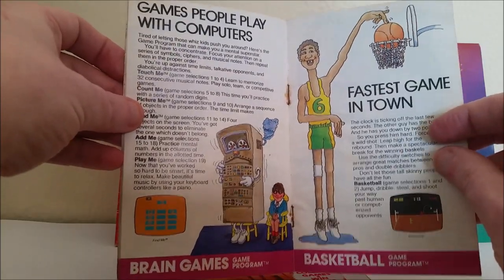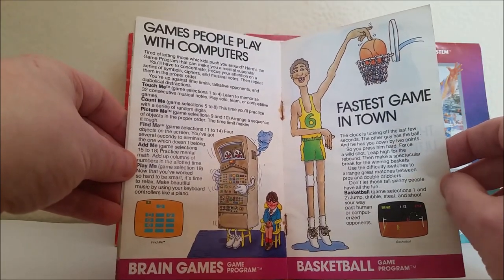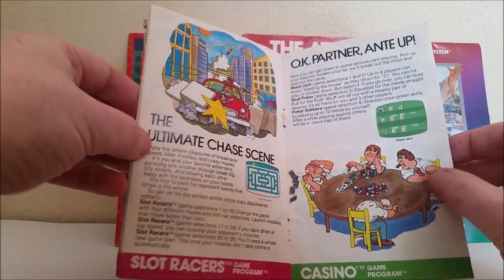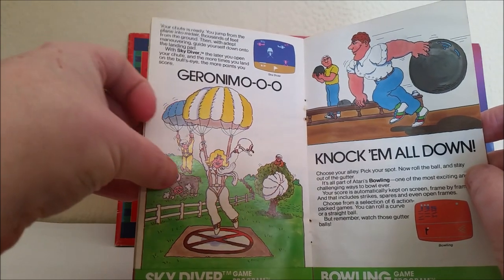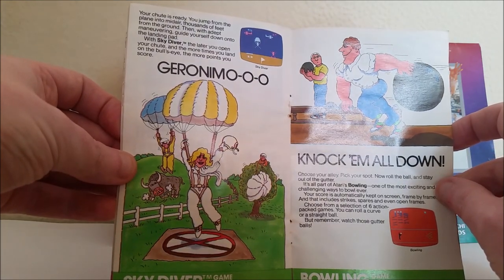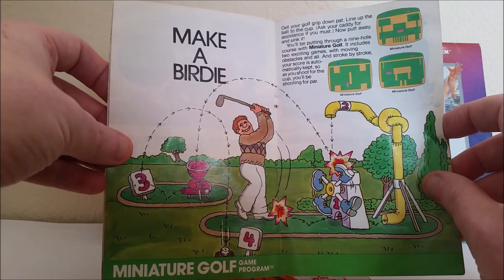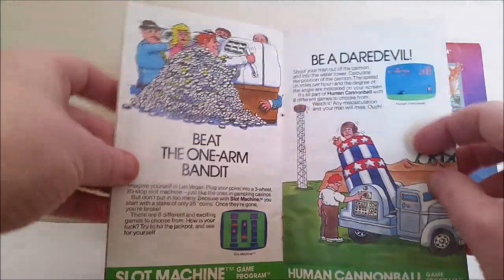Basketball, which famously was featured in the cult movie Airplane, with Kareem Abdul-Jabbar playing it in the cockpit. The ultimate chase scene with slot racers. Yeah, okay. Casino. Skydiver. The Angry Bull, I mean, brilliant, absolutely brilliant. Bowling there. That was done by one of the Activision guys, I can't remember which one did it now. Miniature Golf. Love that, that's a great image, isn't it, that one? Brilliant, we made a real effort on that one.